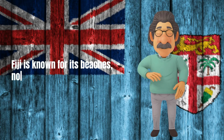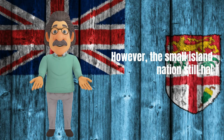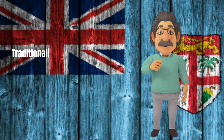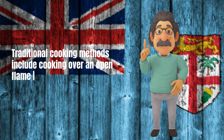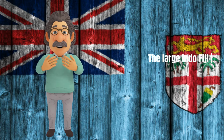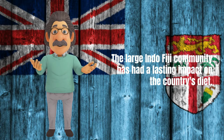Fiji is known for its beaches, not its food. However, the small island nation still has a rich culinary tradition. Traditional cooking methods include cooking over an open flame or in an underground oven. The large Indo-Fiji community has had a lasting impact on the country's diet.